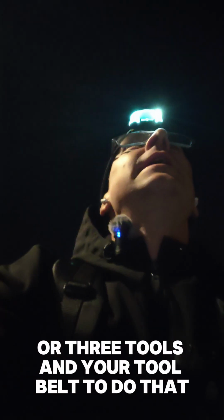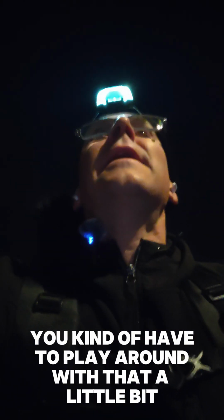So if you're looking at yourself and you know you need to lose weight, then you kind of have three options or three tools in your tool belt to do that. One is consume less calories than your body burns. And even as a coach in the space, all the calorie math that we do is all a guess, right? We estimate based on the knowledge that we have. There is no perfect method to know exactly how many calories you're burning. So you kind of have to play around with that a little bit.